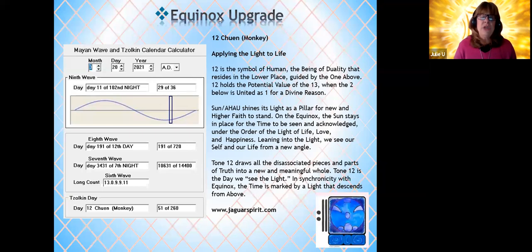So the sun shines its light as a pillar for new and higher faith to stand. And again, the beauty of this, reading these words, you'll see with the astrological celestial significances, the beautiful synchronicities and parallels, as you watch this flow through the rest of the influences at this time. On the equinox, the sun stays in place for the time to be seen and acknowledged under the order of the light of life, love, and happiness. Leaning into the light, we see ourselves and our life from a new angle. And this is really a significant aspect of this moment, the opportunity to bear witness to our lives and to experience the freedom of perspective that enables us to understand ourselves from a completely different view.